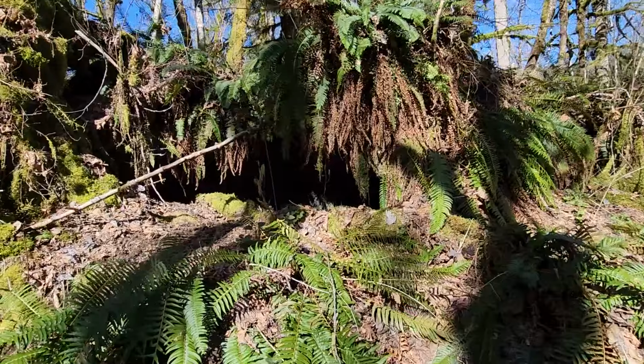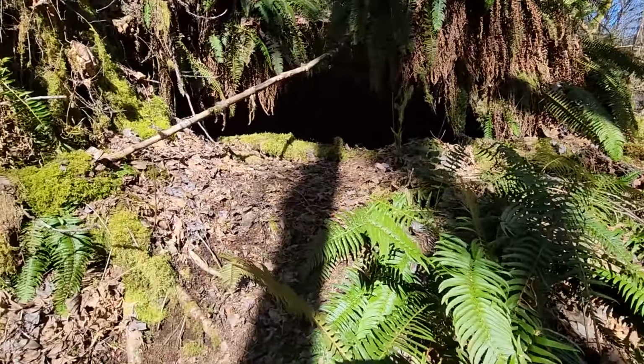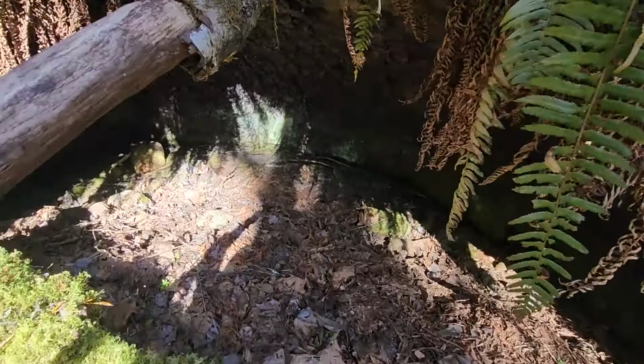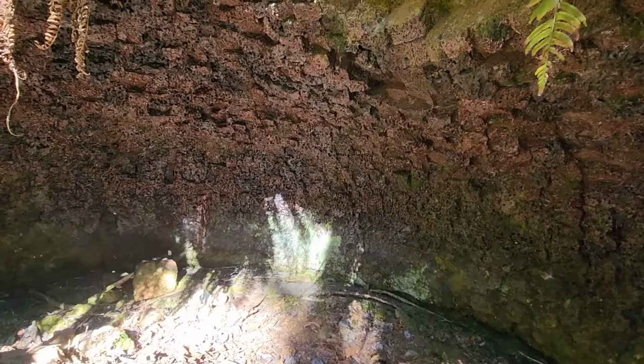There would have been a rail line up on top. Let's see if we can get up and climb into here and take a look at this. Yeah, look at this. Look at the coloring in here.